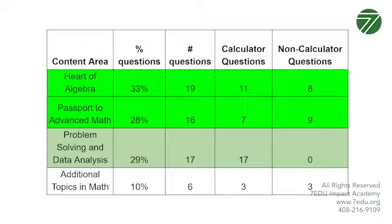The next important topic is problem solving and data analysis, which accounts for about 30% of all SAT math questions. So, what does it take to get 800, a perfect score, in SAT math? It's easy, 0 mistakes. So what score will you get if you make 1 or 2 mistakes? Well, then the answer depends on how the raw score is converted into the scaled score for a particular test. And this is often referred to as the curve.